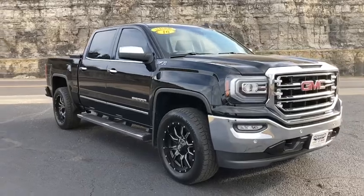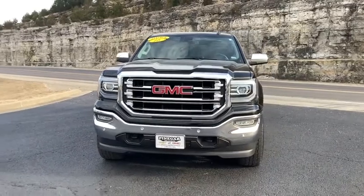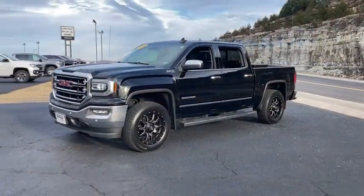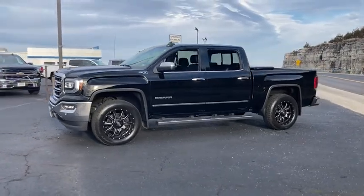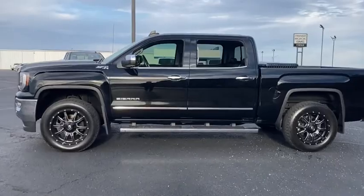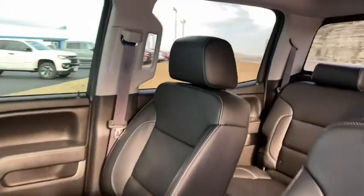We are pleased to show you the 2016 GMC Sierra 1500. The Sierra 1500 offers a 5-star frontal and side crash test rating and a combination of mechanics and aerodynamics that give it better conventional V8 fuel economy than any competitor. Sierra 1500 now comes with an automatic transmission that combines high max hauling capability with precise control. This vehicle has less than 80,000 miles.